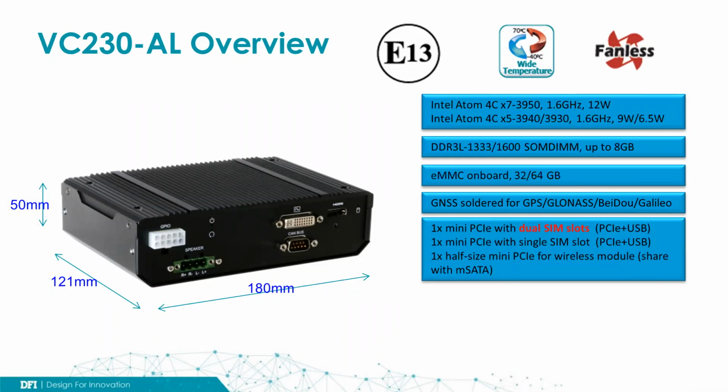The VC230-AL supports 3 mini PCIe slots. The first one can support the LTE module, but with dual SIM slots. As I mentioned a few minutes before, the dual SIM can help the customer to save telecommunication fees and also ensure continuous operation because it can support 2 different operators.